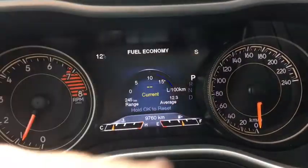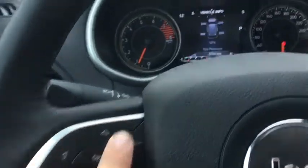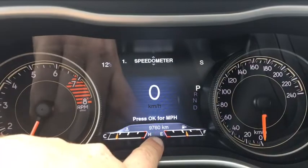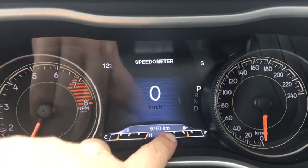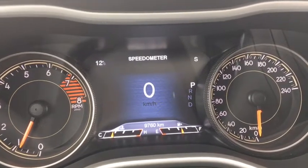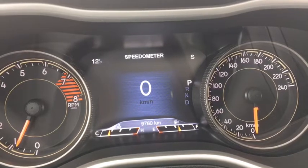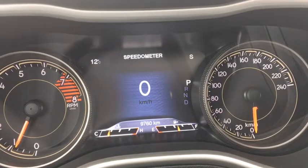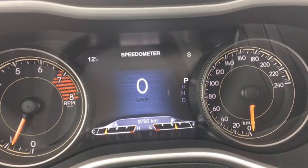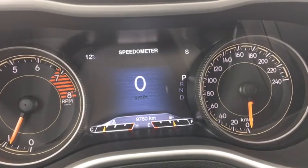Alrighty, so we're going to go through this menu here using these 5 buttons on the steering wheel. And so we're starting at the speedometer, so let's look at this. 9,760 kilometers on the odometer. So one, it's been used as a demo, like it's 2018. And you know, you're going to have a balance of factory warranty. Do make sure you come on out, sit down with a product specialist, find out just how much warranty that is. And as well, we do have extra warranty options, so make sure you ask about that as well.